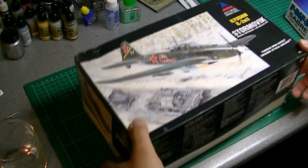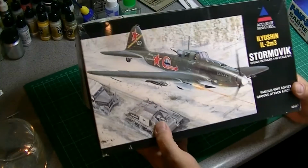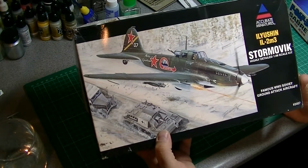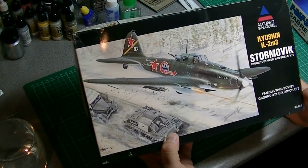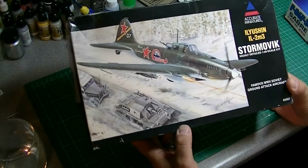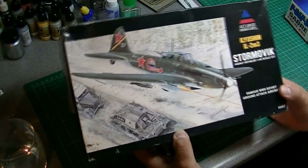I picked that up for actually 15 quid, which, okay, I might have haggled and got a bit more off it, but for a 1/48 kit, I think that's pretty good, especially as I think the Tamiya one goes for about 40 quid. I don't know whether this is as good, but certainly it's got nice recessed panel lines and rivets, so it hopefully will build into a good kit.